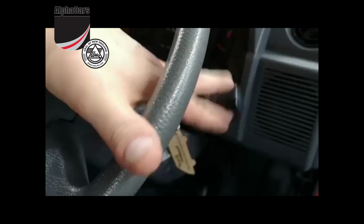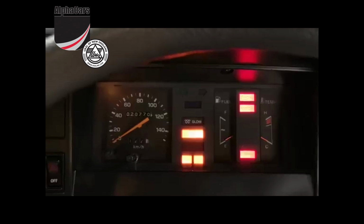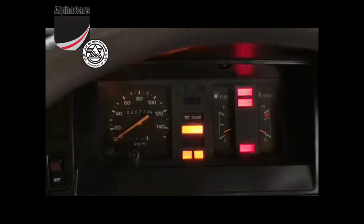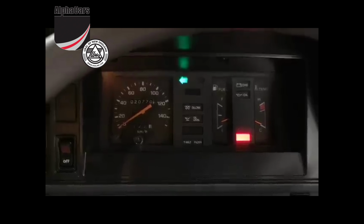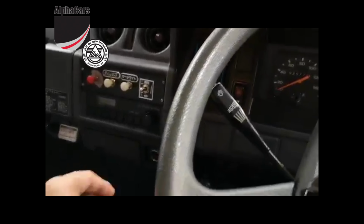So let's get in, let's get it started. Typical Toyota setup. Have a cute little key, a button to release it if you need to. Your blinkers are on the right-hand side. We're going to turn the ignition on. The glow plugs went right off. You can see they're on and then they're off. And it starts right up, and it's a phenomenal, beautiful sound of a very powerful diesel engine.